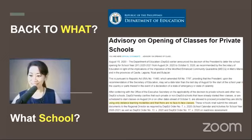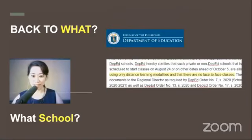Okay? So these are just some of the things that we, parents, educators, are encountering right now in time for the opening of classes for 2020. So the 2020 during COVID education. Okay, so here, the slide is bigger. So it says using only distance learning modalities and that there are no face-to-face classes. That was the categorical statement issued by DepEd.